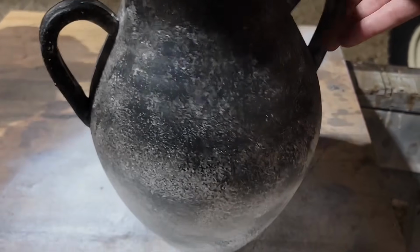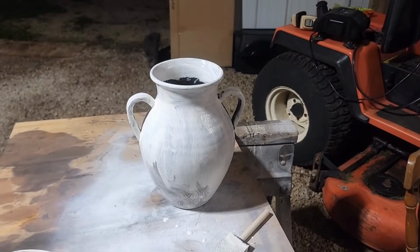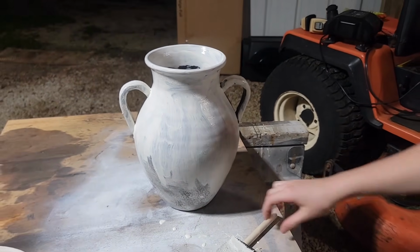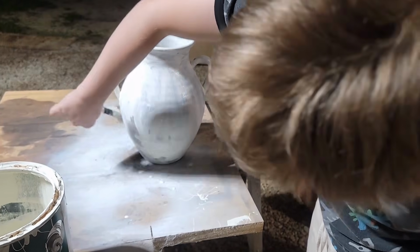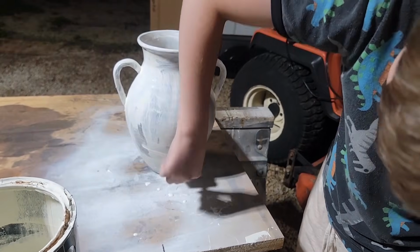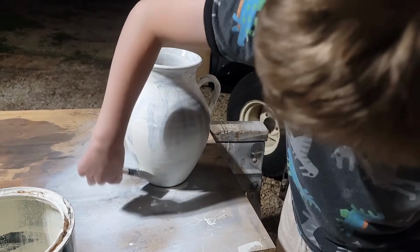Okay, so another vase DIY. This is from Kirkland's, and although I've always liked the shape of it, I never felt like the colors worked with my decor, so I thought I would paint it. I'm using regular wall paint and a paintbrush, or I should say my son is, because he saw me doing it and he asked if he could join in. He's 12, and I gave him a paintbrush because I wanted to keep the texture, and I think it turned out really well. I think he did a good job.